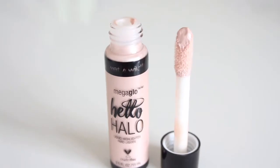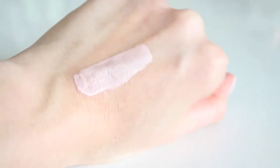But then I bought it and found out that it actually has a doe foot applicator, which is fantastic. So easy to work with. You just kind of dot it on the back of your hands, grab it from the back of your hand with either a sponge brush or your fingertips and blend it in, and it's so beautiful. This one is the Hello Halo liquid highlighter in the shade Halo Goodbye.